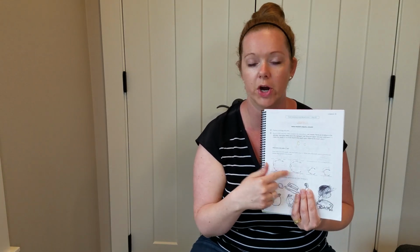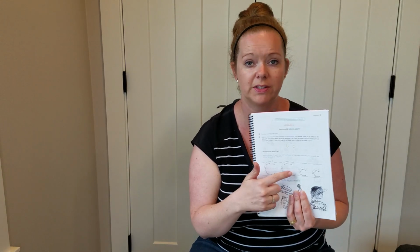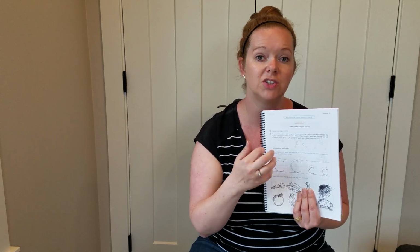You can also change things up to fit your child. If there's a day that she wants to trace in marker, that's fine. If she wants to trace in pencil, that's fine. If she wants to trace in colored pencil, that's fine. It doesn't matter to me if she's practicing and she's excited about it and she's getting those skills, just a little bit at a time.